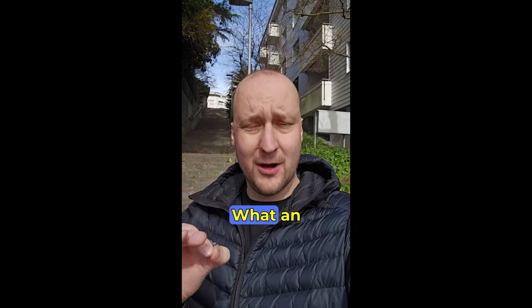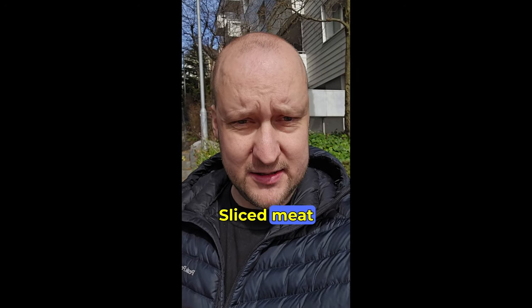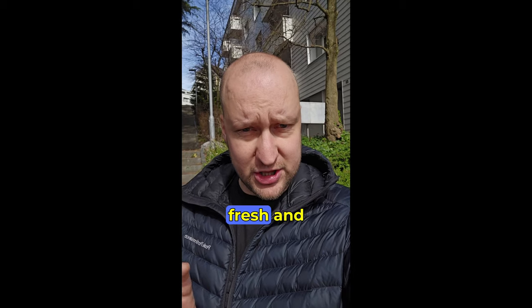Kebab House Hönk, what an excellent kebab. The bread was a 10 out of 10. Homemade, freshly baked, even the flatbread is freshly baked. I need to go back and try this one. Sliced meat, perfect, juicy, vegetables fresh and good.